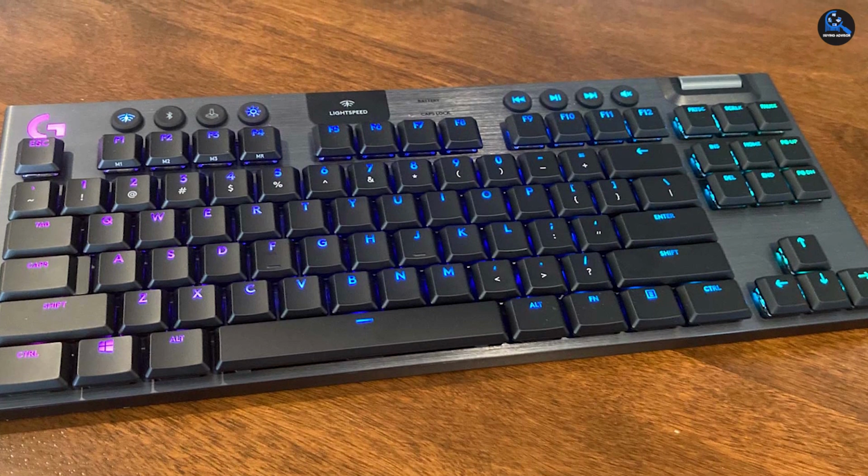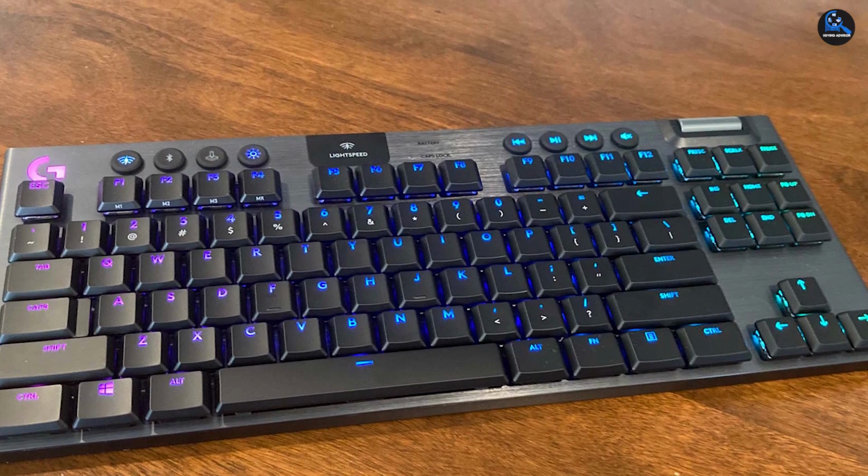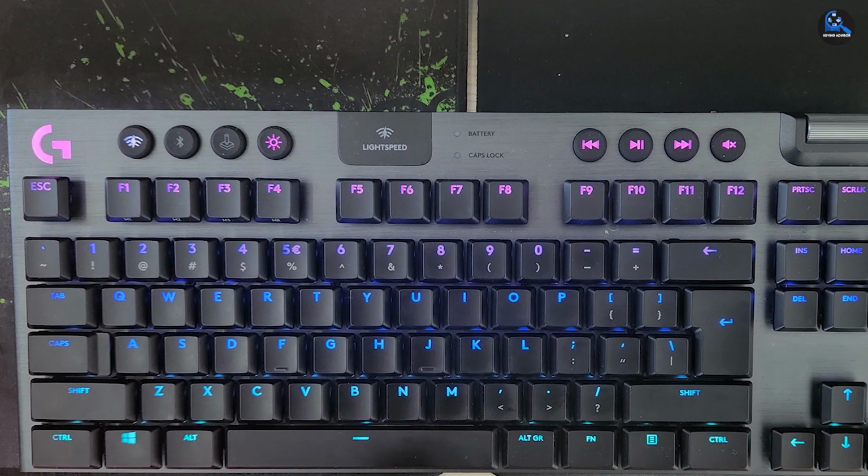You also get to keep dedicated media buttons at the top, including play/pause, rewind, fast forward, and mute. This is accompanied by a nice metal volume roller.